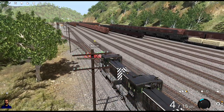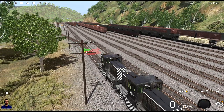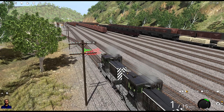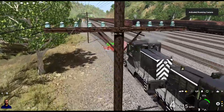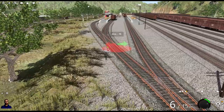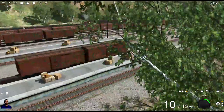Not yet. There it is. Let's work the Avis yard. I was thinking about going down there and getting those other cars. No. But now I'm gonna work the yard here. I know these cars right here have to be pulled. These two right here. These are the first two we're going to lash on to.